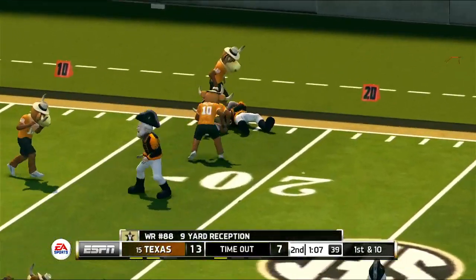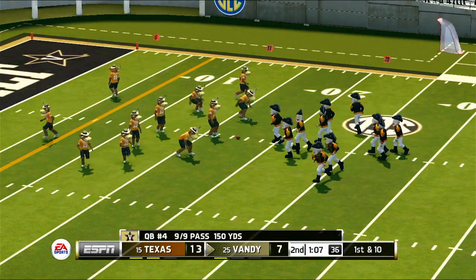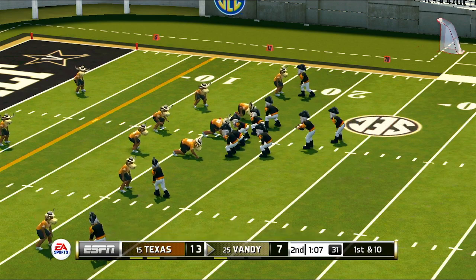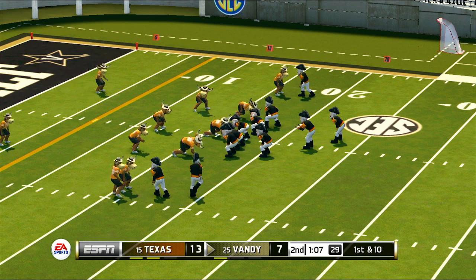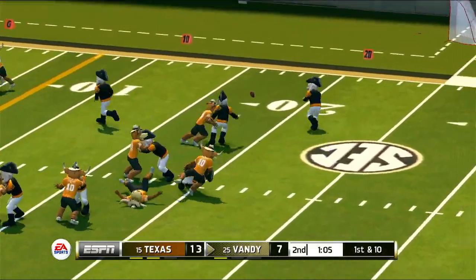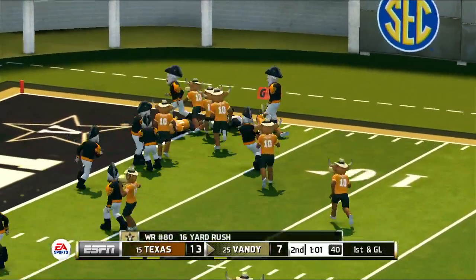He's taken down. About the 17-yard line. He looked pretty cool back there. Even with the outside linebacker blitzing, he made an accurate throw, and the result is a new set of downs. There he goes. And he hits him hard at the 2.